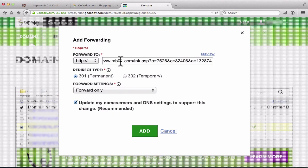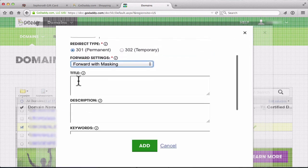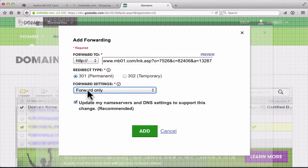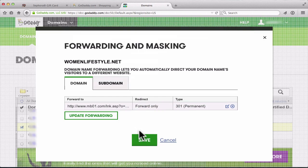Just like that. Redirect type, you can leave it at 301 permanent. That's fine. It really doesn't matter which one you set. Next, for forward settings, you can just leave this at forward only. That's fine. Again, it really doesn't make a big deal. If you mask it, then you can change the title, what people see on the tab, to whatever you want. But it really doesn't matter. So let's just leave it at forward only. Then next, let's go down to where it says update my name servers and DNS to support this. Yes. So then go ahead and click on add.